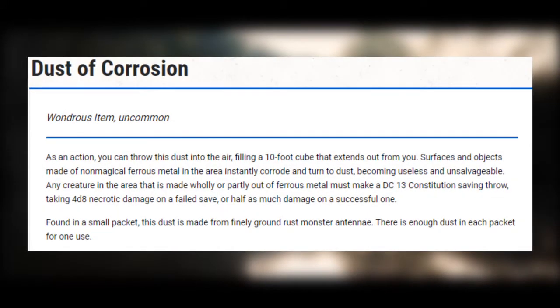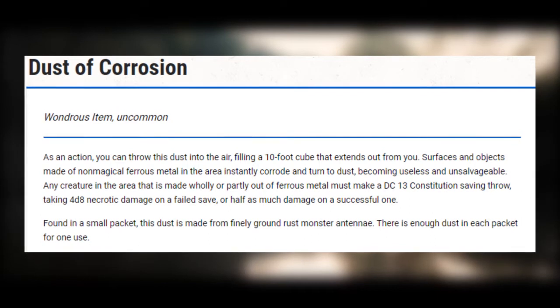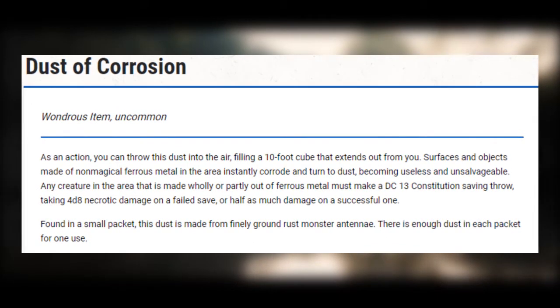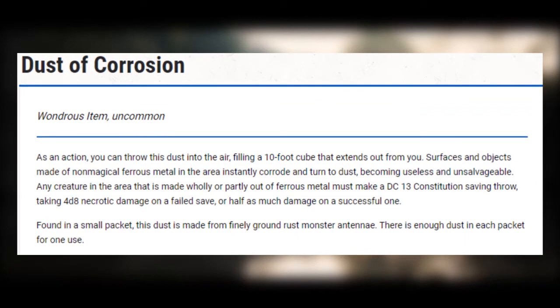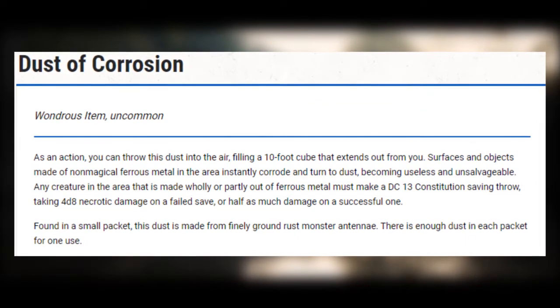Next up is the dust of corrosion. Basically, you can throw this dust and it absolutely disintegrates any ferrous metal, so being iron or steel. This could have huge implications on the game. Be careful with this. I mean, they could take down foundations of buildings, they could rip shields straight off enemies. Your party is going to definitely come up with some creative uses for this.